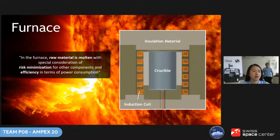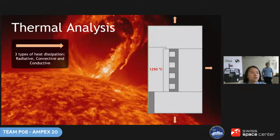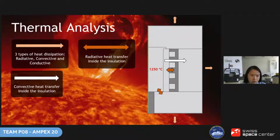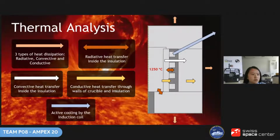Our team performed a numerical analysis and simulation while designing the insulation. Due to the induction coil, the insulation design is rather complex. We had to account for several types of heat transfer. There are three types of heat dissipation: radiative, convective, and conductive. Radiative heat transfer takes place between the crucible and insulation. Convection takes place inside the insulation, and lastly, conduction through the walls of the crucible and insulation. Besides that, there is an active cooling from the induction coil to the insulation walls.